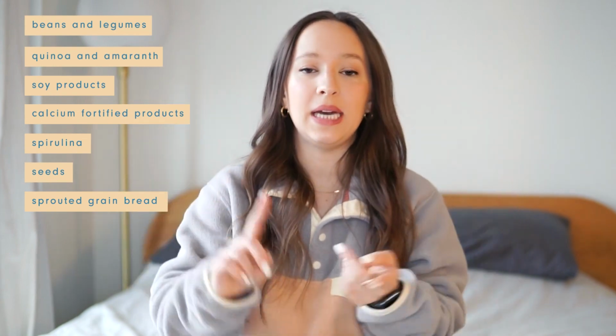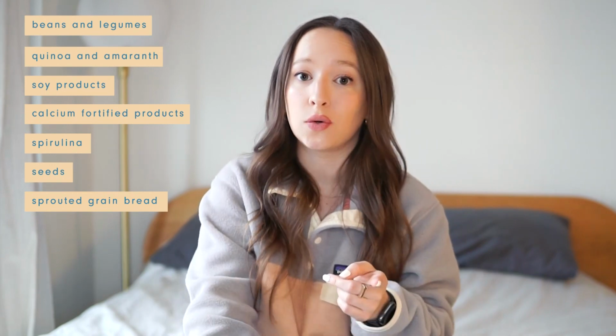Next up we have sprouted grain breads. So this could be Ezekiel bread. I believe Dave's Killer Bread would fit into this category. These tend to have a lot of protein and fiber in them as well. So if you're looking to eat carbs that have protein in them as well, just because every little gram counts when you're vegan and it adds up, this is also a really good tip. There's also oats. They do have a little bit of protein in them, even though they are predominantly a carb.